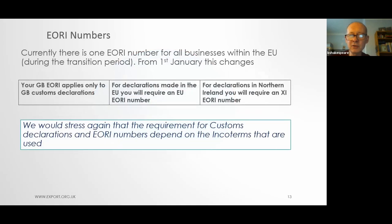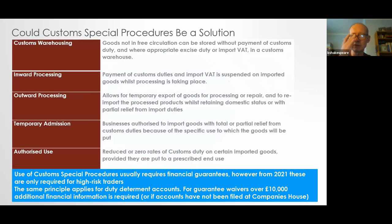Okay, so your EORI numbers we've covered. So customs special procedures, and we talk about this more in imports into the UK, but it can also apply to exports as well. The basic principle is clearly from the 1st of January next year, goods movements to the EU, including the Republic of Ireland, become imports and exports. Currently, there's arrivals and dispatches. So some of the classical customs special procedures we haven't needed to think about unless we're trading with the rest of the world currently. So customs warehouse is where you hold goods in a customs warehouse and you don't pay any import duty or import VAT until it's released from the warehouse into free circulation.